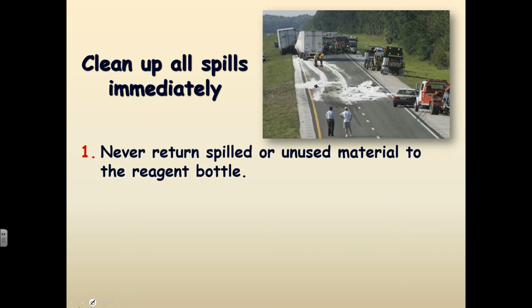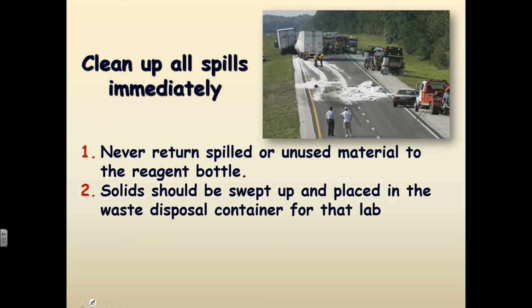If you have a spill, please clean it up immediately. Never return a spilled or unused material to any reagent bottle, which means don't put it back in the bottle you got it out of, because you don't want to contaminate the original bottle or container of substance. Solids should be swept up and placed in the waste disposal container for the lab. There's always going to be a waste receptacle for any solid.